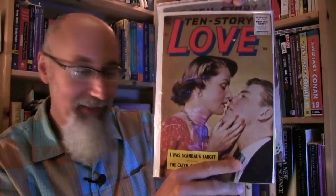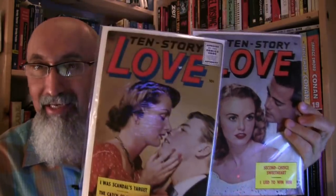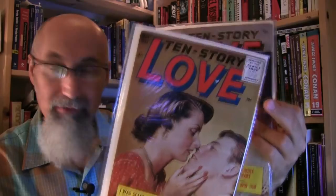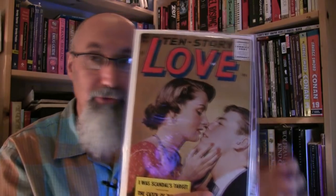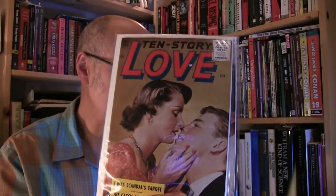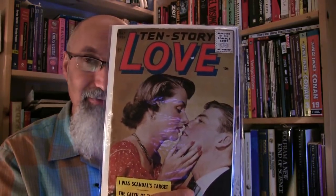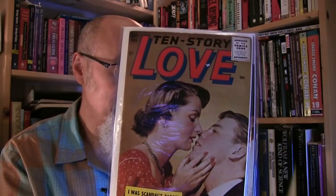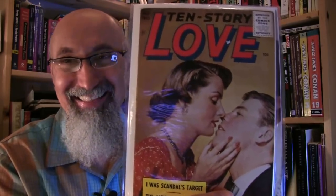This one is 10 Story Love, volume 35, number 4. So it's the next issue over, right? This one came out first, this one came out second, and the Comic Code Authority had taken effect, and they put the stamp on there. So this was 1955. It cost $13.64, graded 7.58. This one is 1955 again, the next issue over, Comic Code approved, and it's graded 5.56, but I really wanted this one. I ended up paying $18.38 for this.